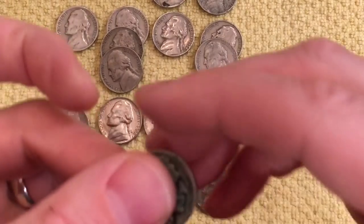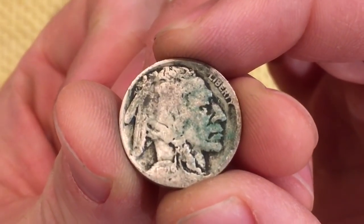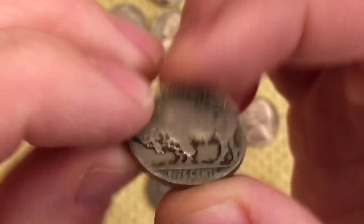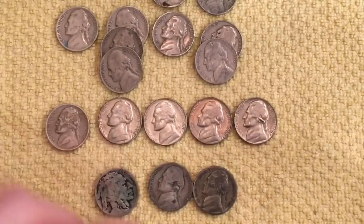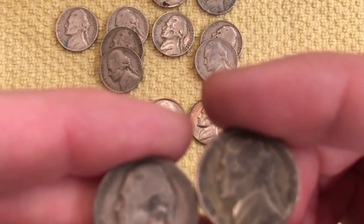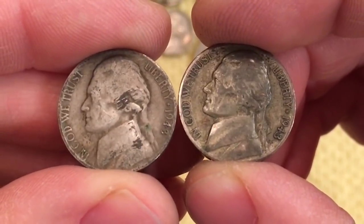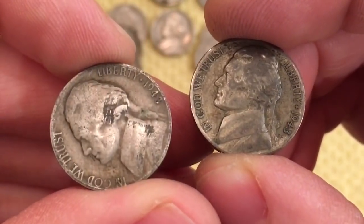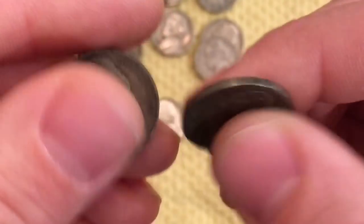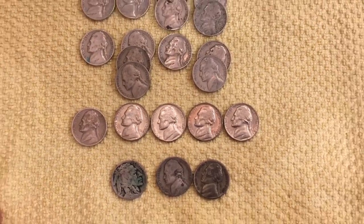And then we found a buffalo. 1 buffalo out of all 3 of those boxes, and it's a 1929, and it did have a Denver mint mark. So that was pretty cool to find one with a mint mark. And we pulled 2 silvers out of box number 3 as well. And let's see, looks like they're both 1943 and both San Francisco mint marks. So 2 silver out of box number 3.